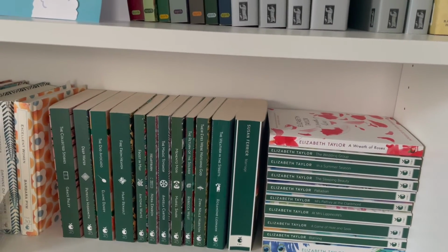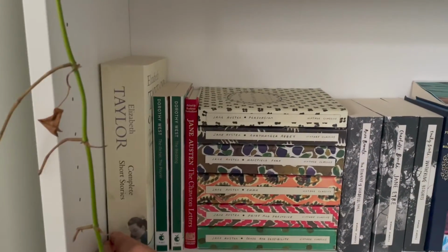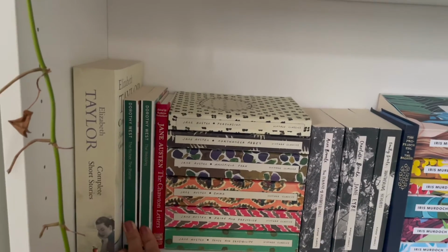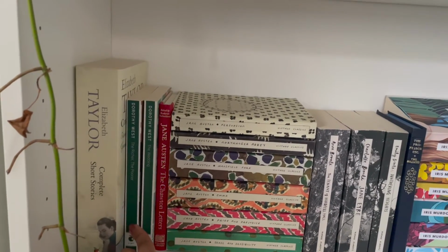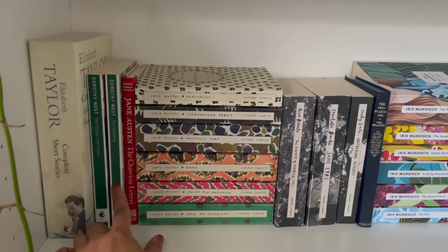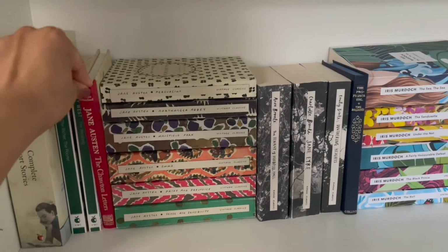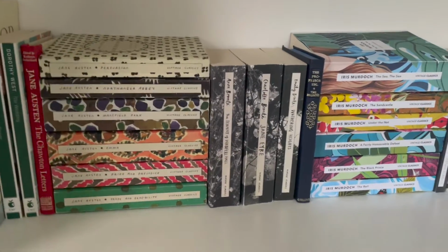Or a train or a truck. It doesn't matter. All of Elizabeth Taylor's short stories. Dorothy West, also underread. I haven't read The Richer, the Poorer yet. This is a short story collection. Jane Austen, one of my friends, also gave me a collection of her letters. I should read that. It won't take me long to get through.